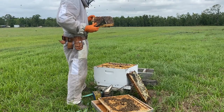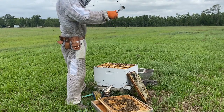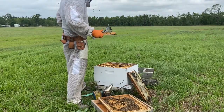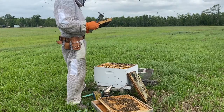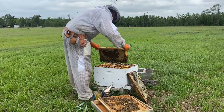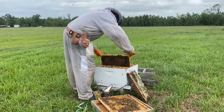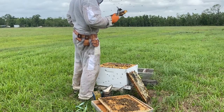So I'm seeing a lot of eggs in here. Yeah, quite a bit of eggs. So they're doing well. They're just way more aggressive. Of course, it is kind of overcast and windy today, but I did not have the same issues with the other hives. They're not that far away. I can still see them from here. I don't know if the microphone is picking up the difference between these bees and the ones that we were working just a few minutes ago, but I'm afraid these are going to have to be requeened.